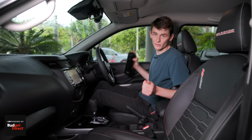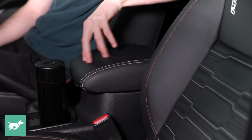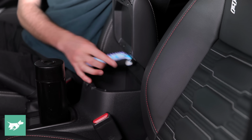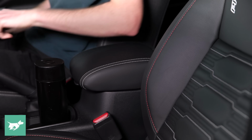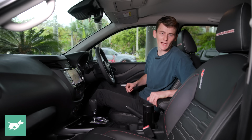But we do have 2 good cup holders in the middle here, and a nice door bin in the pocket as well. And then under this leatherish appointed central armrest, we've got a decent little storage bin, USB-C charger, USB-A charger, and a 12-volt socket, and enough space to store like Mentos or even a bit of sunscreen.